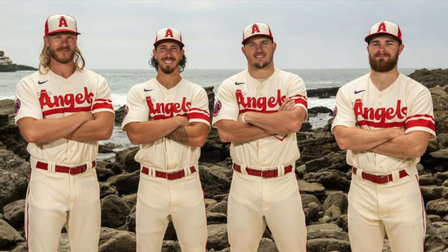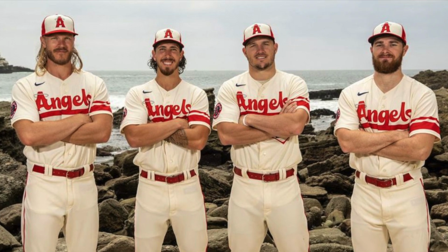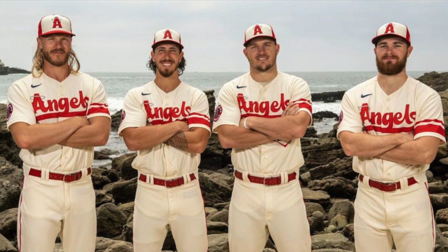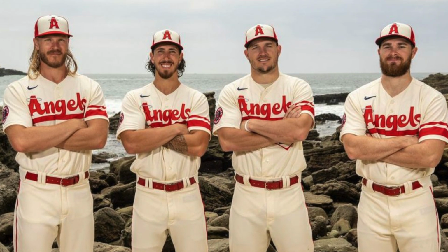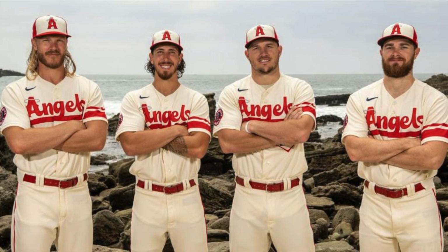And I gotta be honest with you, it's not a bad look. I was kind of lukewarm to them at first. When I saw them on the field, I thought these are pretty nice actually. I like the cream color against the red. It's a very classy look. I actually like these uniforms better than what the Angels normally wear. I think the Angels have probably some of the worst uniforms in baseball.